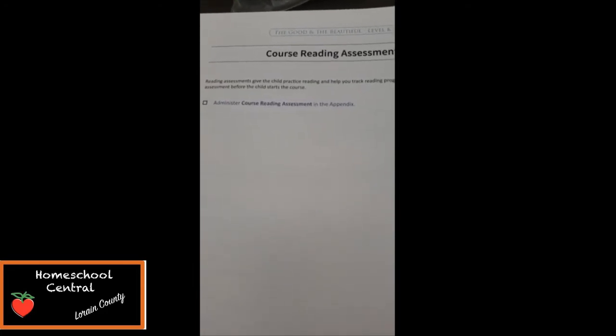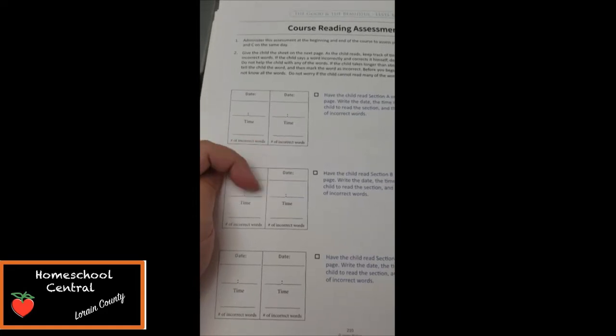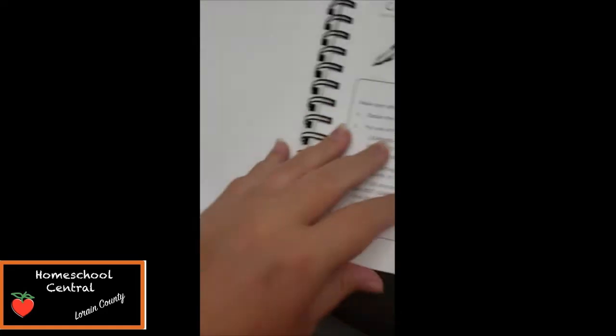It says to administer the course reading assessment in the appendix. So you would flip back to the appendix. Course reading assessment, date, time, number of incorrect, so you can see your child's growth.